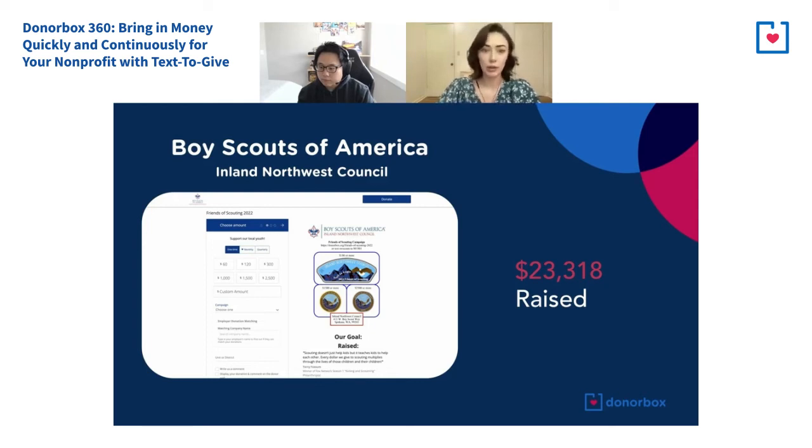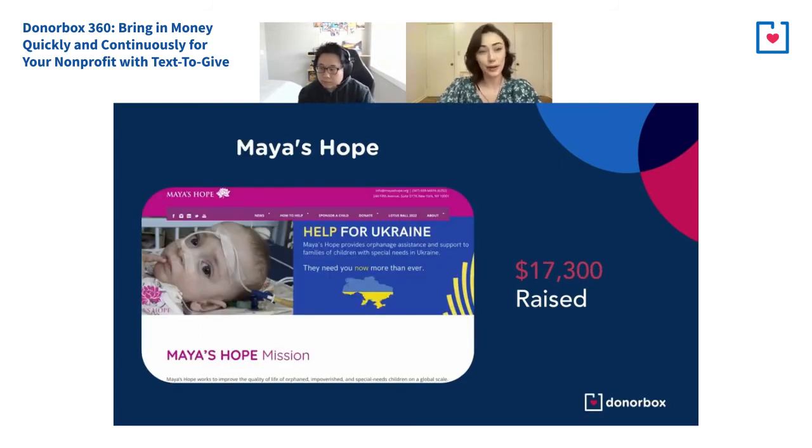That's pretty incredible. And another here, and this is an organization that's been on our radar for a while, doing great things. Maya's Hope, they work to improve the quality of life of orphaned, impoverished, and special needs children on a global scale. And they launched a Ukraine emergency fund, I guess it was last month, and have collected over $17,000 in donations from Text-to-Give, which is contributing to an overall total of $426,000 in donations through the Donorbox platform.